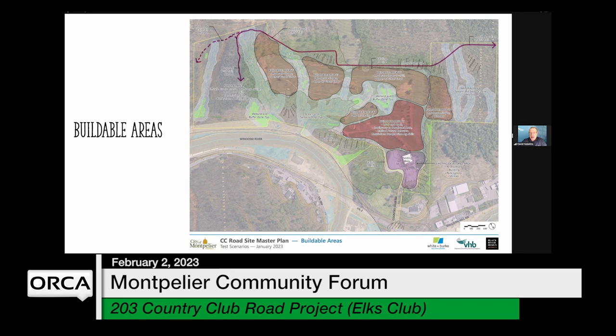I'll note that later on this evening, we're going to be asking you some questions about the types of uses that you'd like to see in each of these buildable areas. We'll come back to this map at that point, but just to know, there will be an ask of you to start thinking about, within each of these different colored blobs, what types of uses would be your preference.